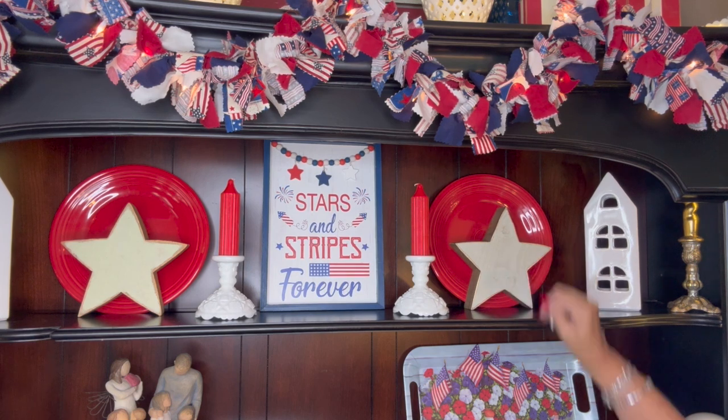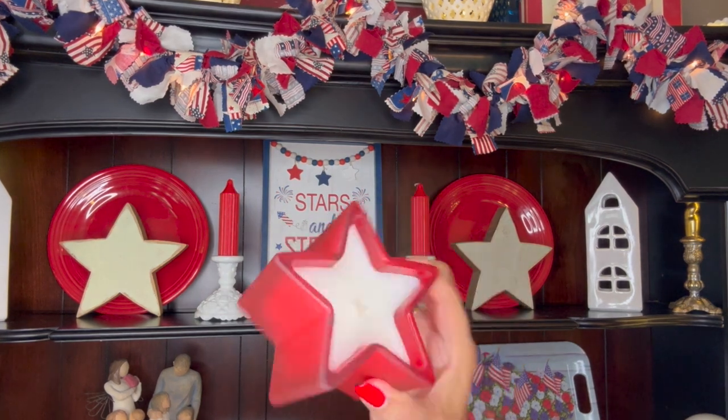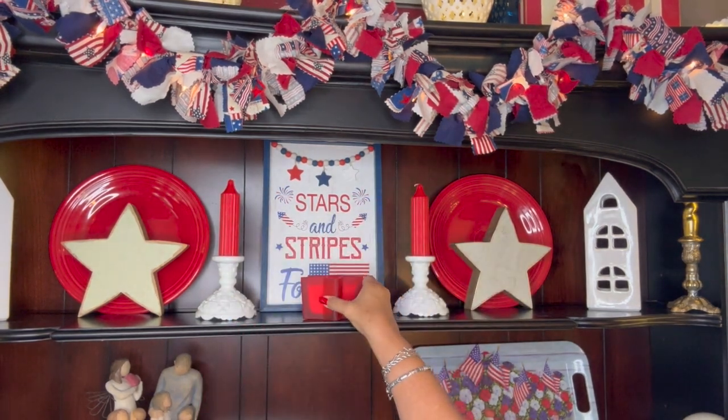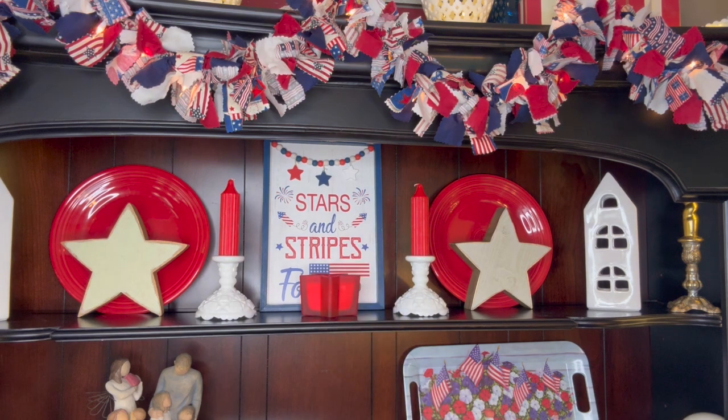Okay, and that will do it for the top shelf. Other than one more thing, I think I have another one of these little star candles. Let's put that right there. How about that? There we go. Okay, let's move down to the next shelf and let's see, what do I want to do?